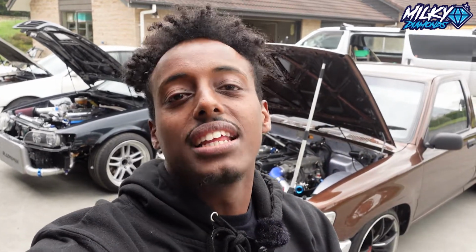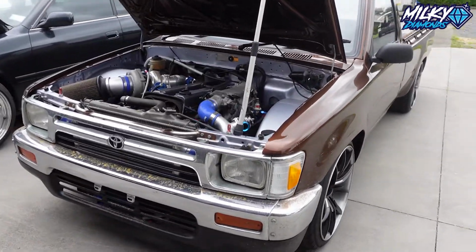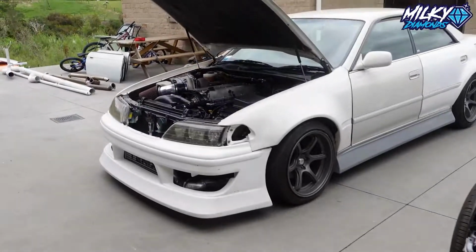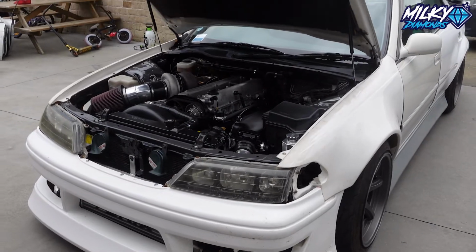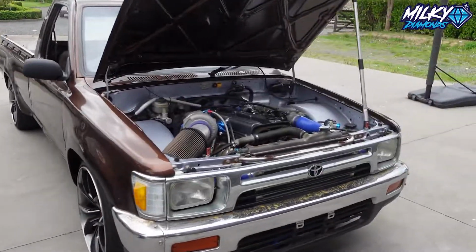But yeah, bruv, I reached out to them and I was like, boys, I need to come and film some JZX stuff. So they were like, yo, come down, I'll show you what we got. So the big boss is Brad himself, and this is his 1JZ Hilux just here. And this is a customer's car, a 1JZ JZX100 Chaser. And then over here we have a 1.5JZ JZX100 Mark II, bruv. I'll give you a rundown for each of them, but first, let's start with the Hilux over here.